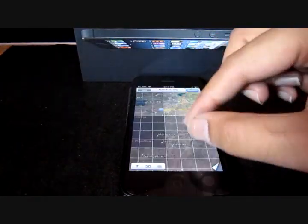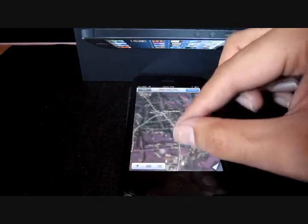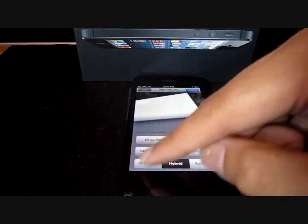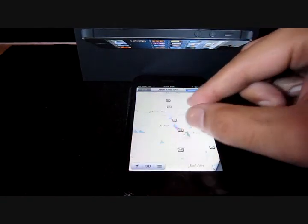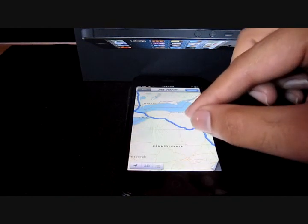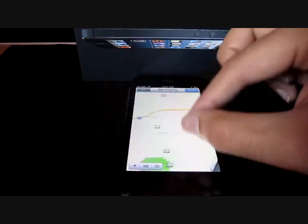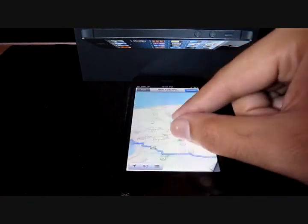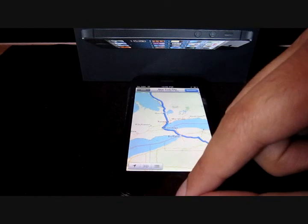But overall, Apple Maps does a pretty decent job. Everything is there. It's really similar to Google Maps. I honestly think the look of it is pretty nice too. The colors are vibrant and vivid. It just has a kind of cartoony feel to it, but it's really nice. As you can see, it loads stuff up pretty quick. So overall, they're doing a good job. There are definitely some issues with it right now that a lot of people have been talking about, but Apple will fix those up pretty quick.